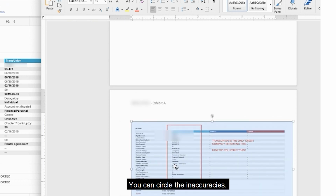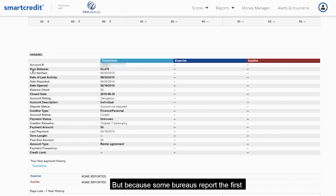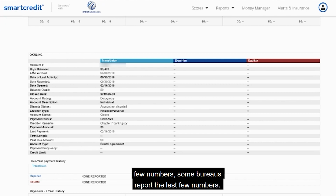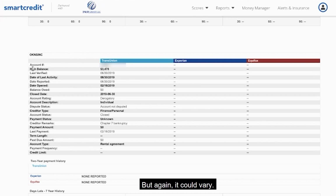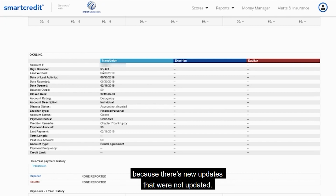You can circle the inaccuracies. The account number is wrong. Of course, that's not very common, because some bureaus report the first few numbers, some bureaus report the last few numbers. But again, it could vary. You just want to make sure it's accurate. If the high balance is inaccurate, or the last verified date, sometimes you can get things removed based on the date that it was last verified, because there are new updates that were not updated.